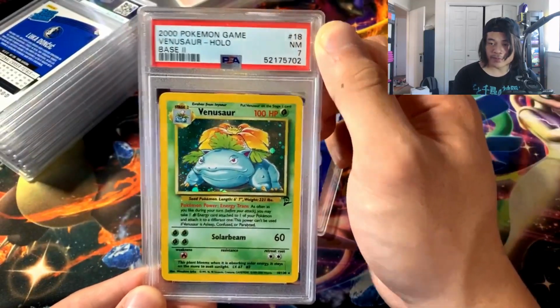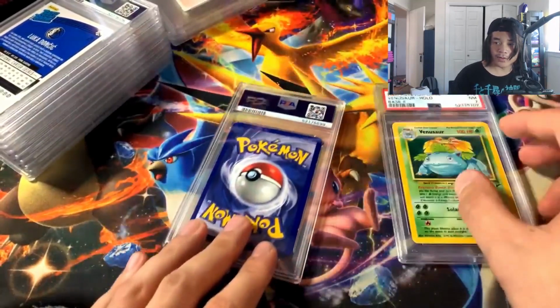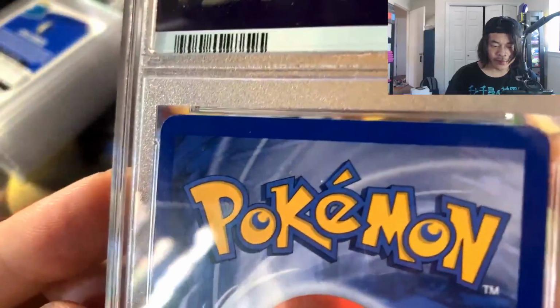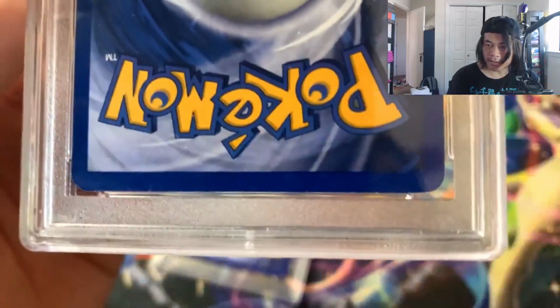Bam, 7. So these are going for around $100 right now. And then this is what I'm surprised about. Let me show you the Venusaur really quick. But 7 whitening. You guys already know the vibes. 7 whitening. Look at that.